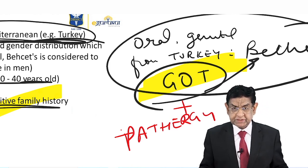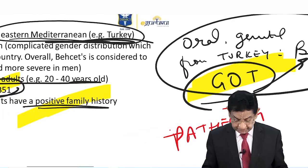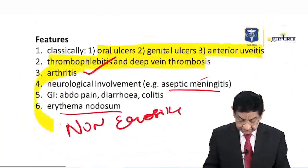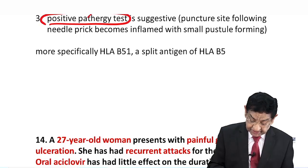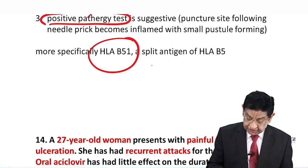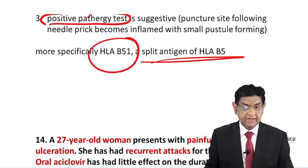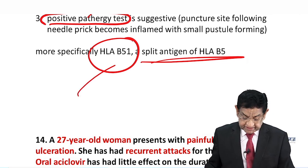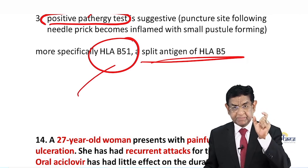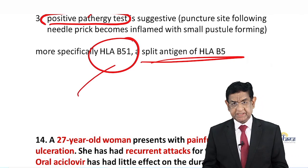GOT with positive pathology test is Behçet syndrome. Okay, Behçet syndrome. And don't forget they have HLA-B51, which is a split antigen of HLA-B5. Sometimes they write HLA-B5 or sometimes HLA-B51. 51 is better because it is made from the 5. It is specifically seen in Behçet syndrome.